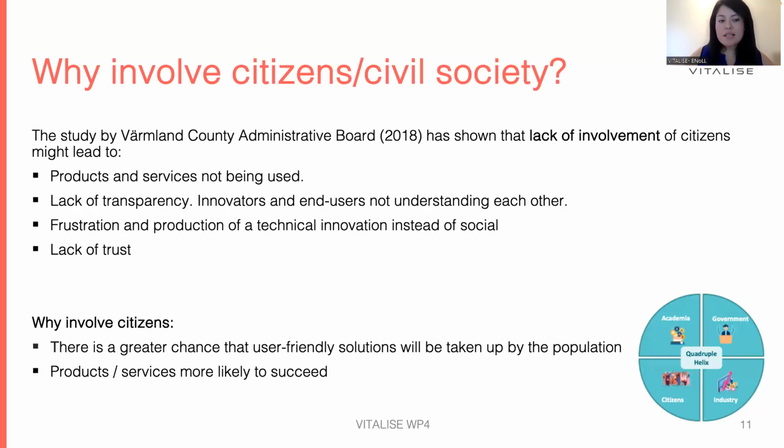And finally, this may lead to a lack of trust, which is one of the main values that Living Labs bring, this work with communities that allows communities to trust the process, that their needs are going to be heard, that their needs are going to be satisfied, but also that a project is not going to conclude after the finishing date of that project. The Living Lab helps the communities to understand how to continue a project in a sustainable way. Why do we involve citizens as well? There is a greater chance to have user-friendly solutions, and the products and services are more likely to succeed because everyone will be involved and everyone will be happy to have a say in the co-creation.